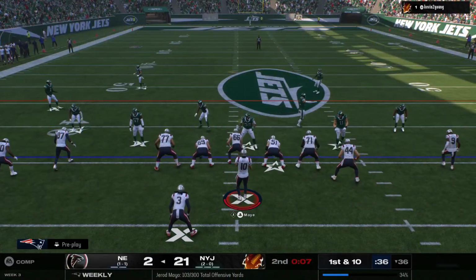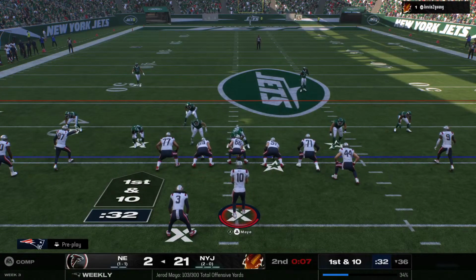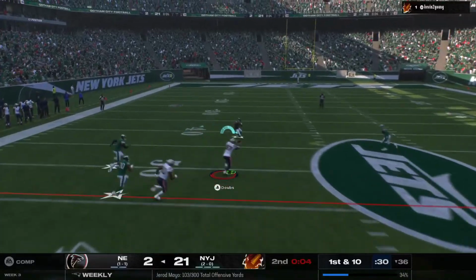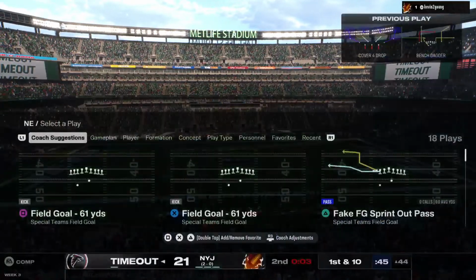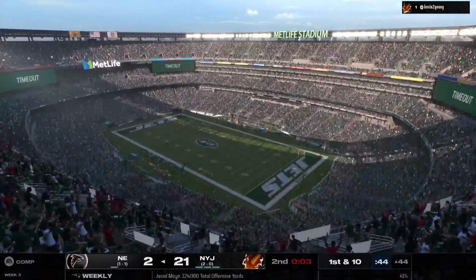The Pats at the line, ready to go. And with 7 seconds remaining, not much time to really do anything. They'll throw with May. He's got the hook up with Dobbs. Now whistles and a timeout with 3 seconds left in the 1st half.